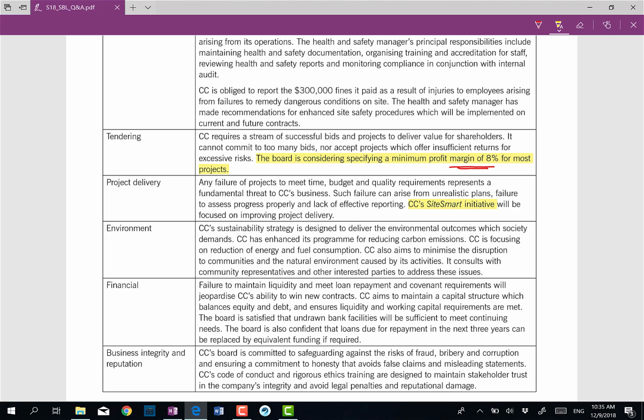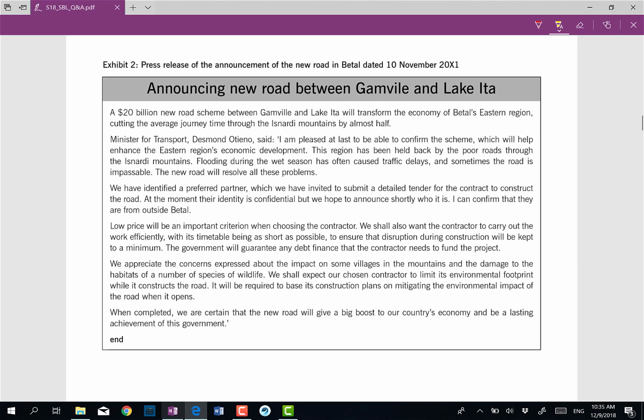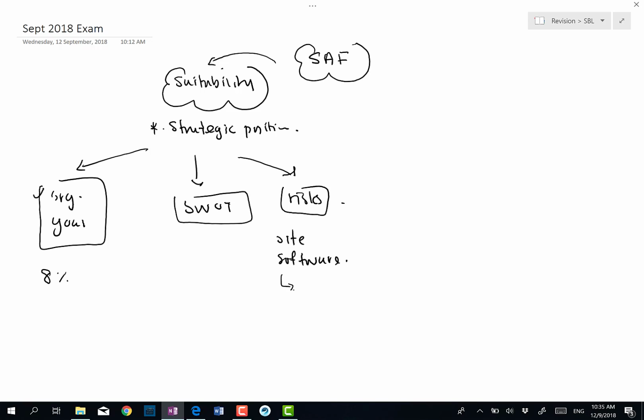So we are going to introduce a software, a project management software. By accepting this project, because our software will not be ready until 2 years' time, will it potentially cause any delay in our software completion and implementation? So this is another issue that you can consider.